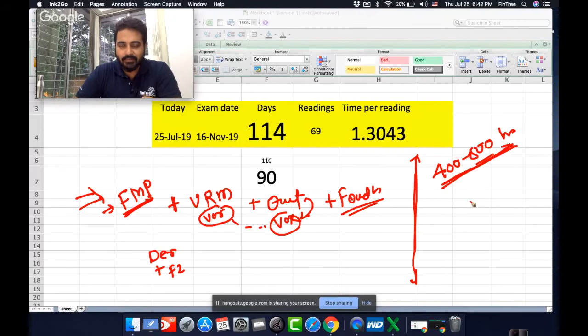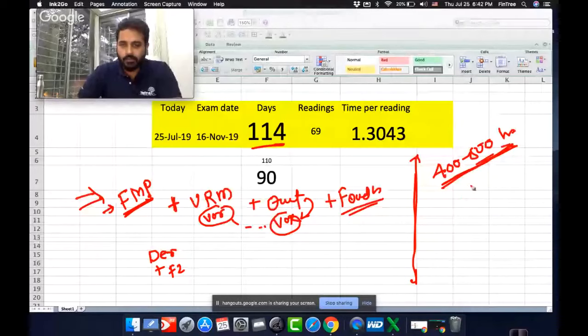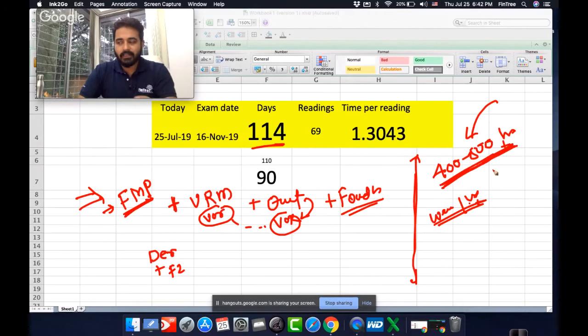It's slightly conservative, maybe. So we have 114 days left. One simple math could be if you can do about 4 hours a day. Okay, that's one way of looking at it. Or alternatively, if you can break it down into how much time you can invest on weekdays and weekends, and if your total comes to 500, I think that's a reasonable framework. So you strategize accordingly, but I think it's doable.